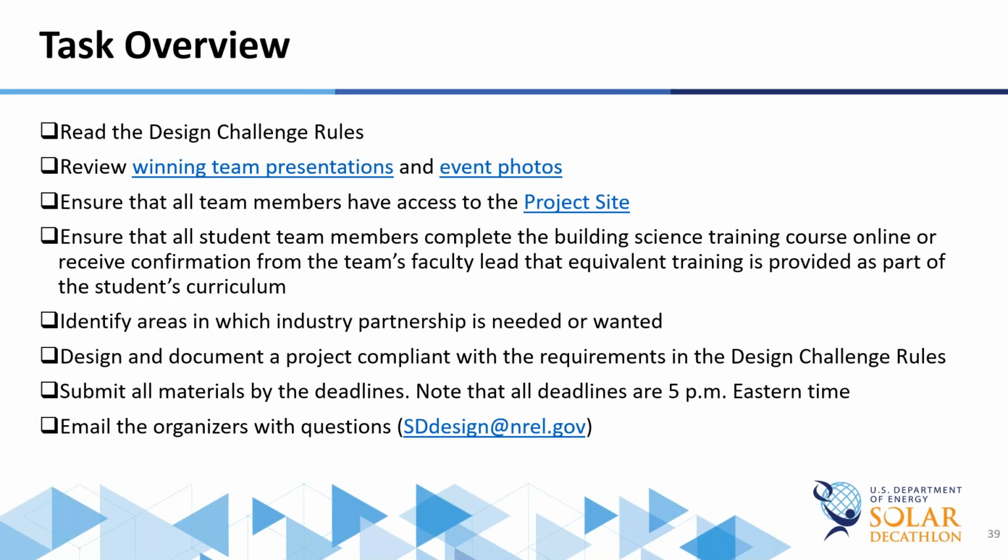Make sure you check out the task overview listed in the design challenge rules to make sure you're successful in the project. So at the top of the list, of course, is read the design challenge rules. Next, you would want to review the winning team presentations and event photos found on the Solar Decathlon website. Again, these provide great perspective on the caliber that's expected at the design challenge weekend. Ensure that all team members have access to the project site. Ensure that all team members complete the building science training or have the confirmation from the team's faculty lead that equivalent training has been provided.